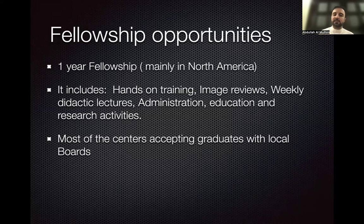You'll do a lot of courses. So that's how usually the fellowship is run in these regions. In Saudi Arabia, some centers are now starting the fellowship, and hopefully by next year or the year after it will be, inshallah, in our university hospital.